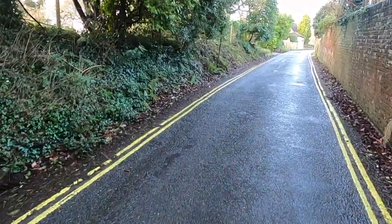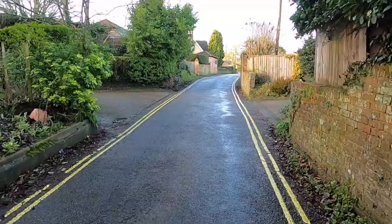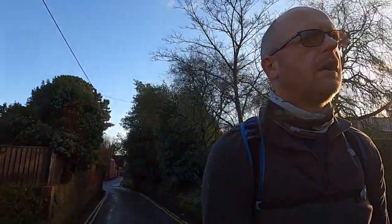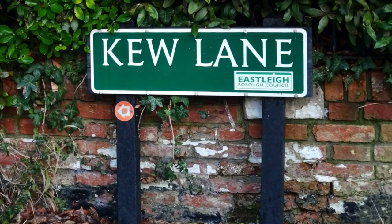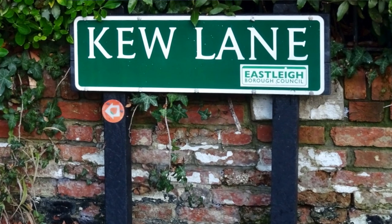Believe it or not, this is listed as the High Street of Bursledon. I do have an apology to make though. I said this walk was put together by the Eastleigh Parish Council. Apparently, according to the street signs, they're a borough council.